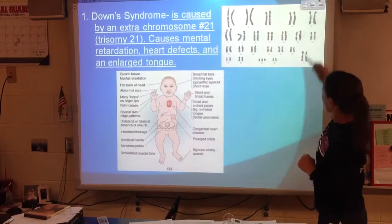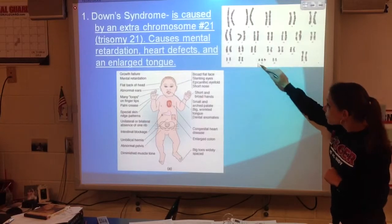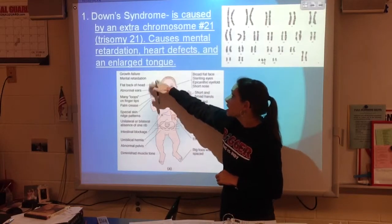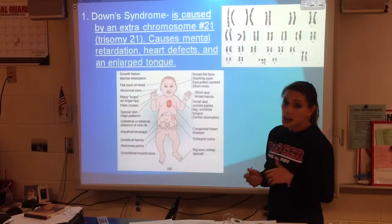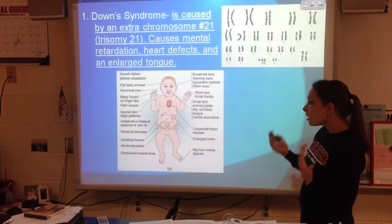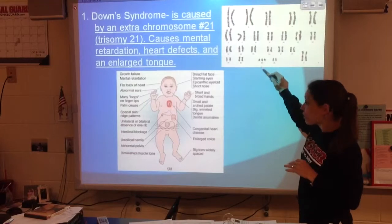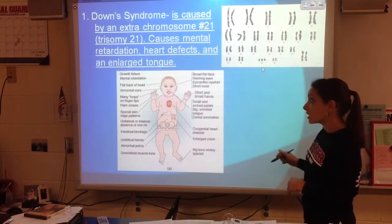This is actually a little girl, because she's XX. But she's got three number 21s. And so this is going to cause mental retardation. It is going to cause heart defects, an enlarged tongue. It actually causes some characteristic facial flattening. And all of this is because a chromosome has thousands of genes. And if I have too many chromosomes, I'm making extra copies of all of those genes.